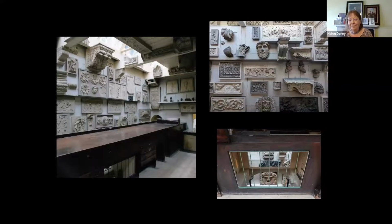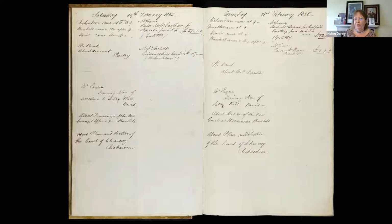Next slide, please. When pupils arrived each morning, their names were entered into the office daybook, and what they did each day was recorded there. This is a typical opening showing the 2 days, Saturday the 19th and Monday the 21st of February, 1825. It's a page for each day. Top left, the times each pupil arrived. Naughty Birchall was 5 minutes late on both days.